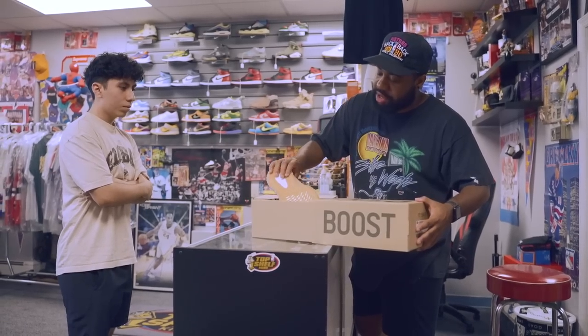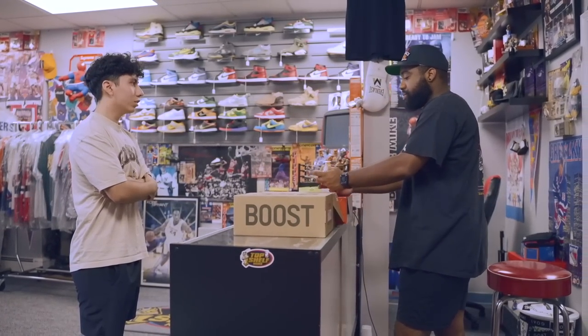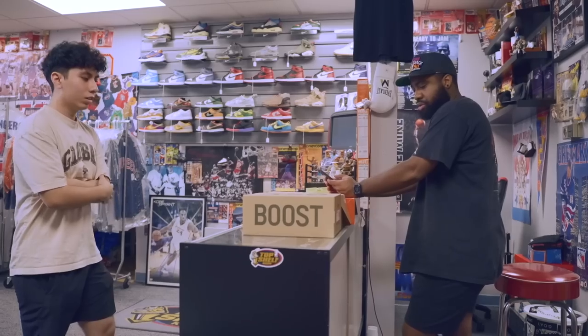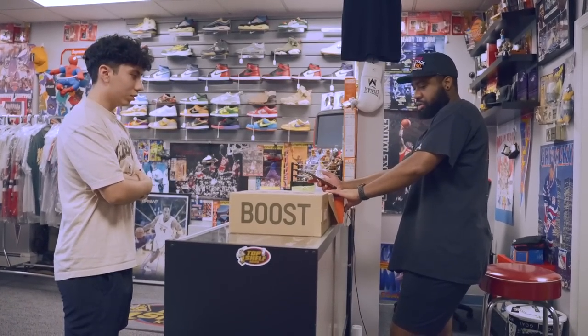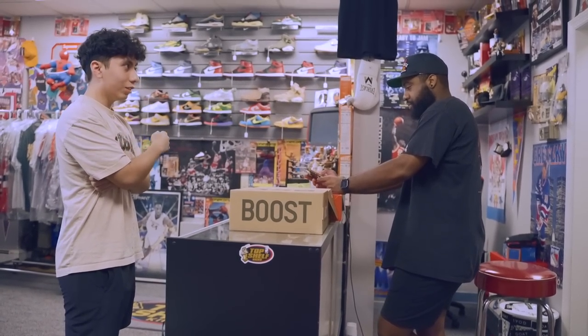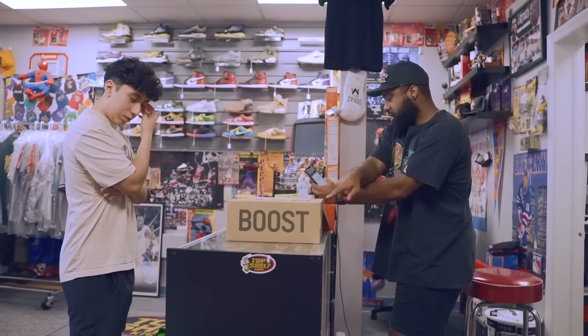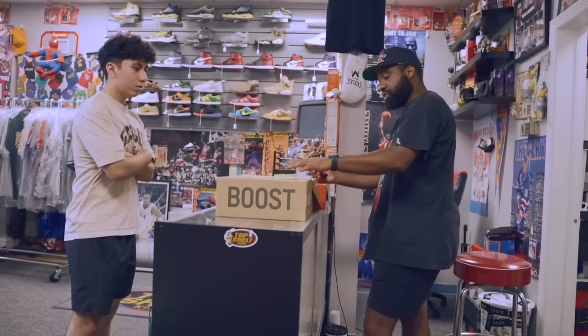I think the Sesames we might pack on, but let me see where they're at. They don't fit me. I thought I went like half size up, but they don't fit. Yeah, I think I need an 8.5 in those. If you're an 8, you're gonna need an 8.5. Anything Yeezys, you want to go up. How much you said for the Sesames again? It's a 240. These I would just hold off on, honestly.